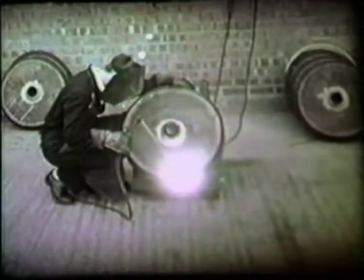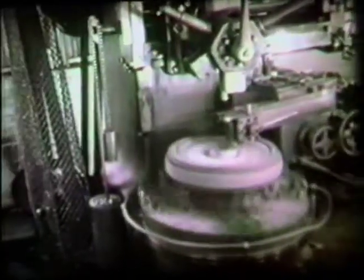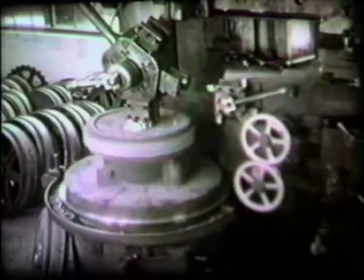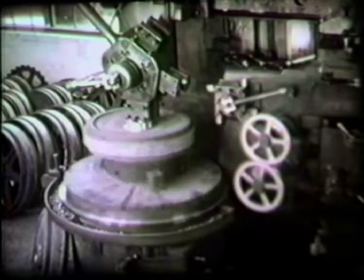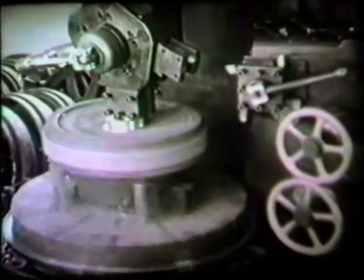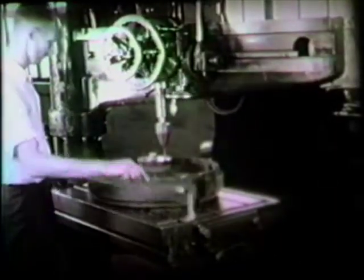New idlers are produced in much the same manner as the sprockets. Two plates are welded on either side of the idler. Operation 1 and 2 follow each other on these two vertical boring machines. Holes are drilled and tapped.